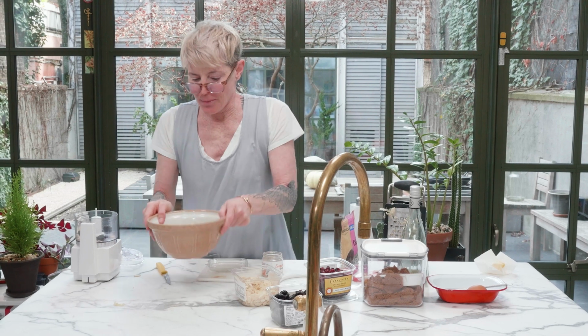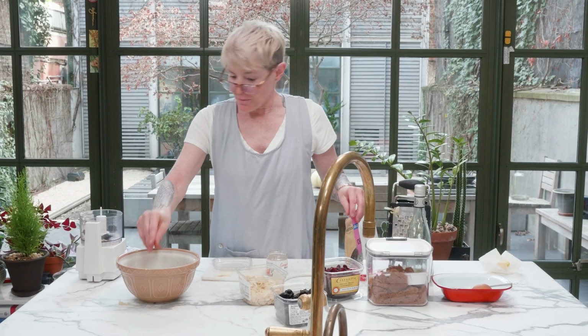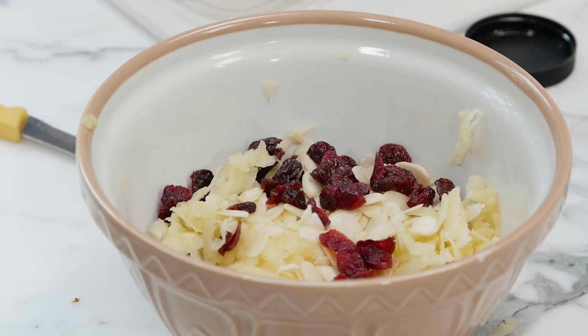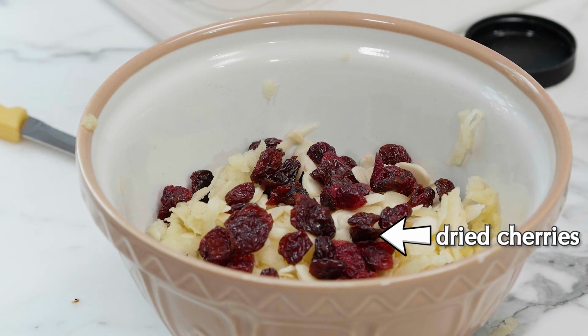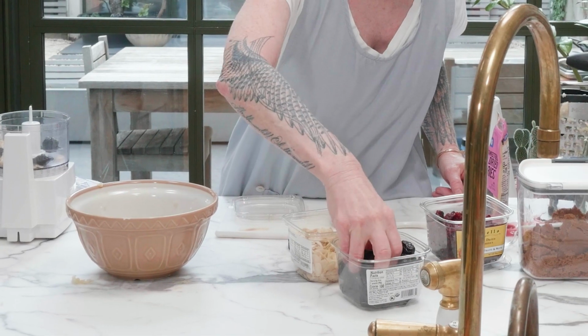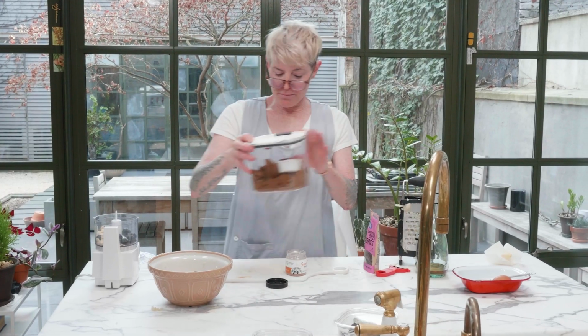So I'm going to sort of eyeball this. There are many, many recipes for mincemeat. This looks very blonde, so I'm going to do that and maybe put a couple more prunes in for the paste section. Okay, I'm going to put in some brown sugar.